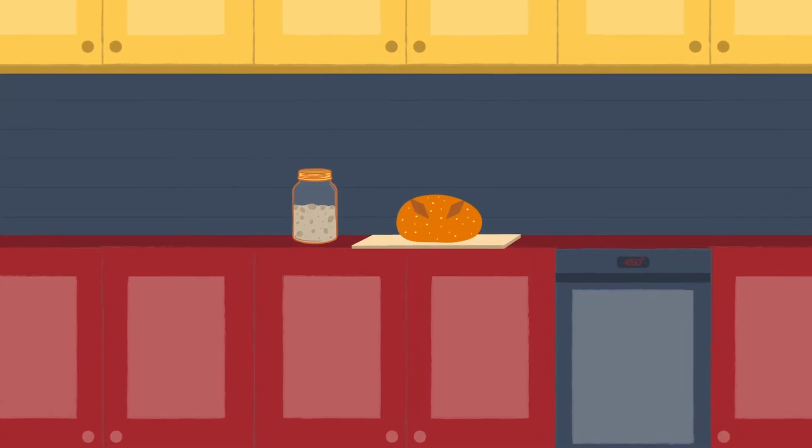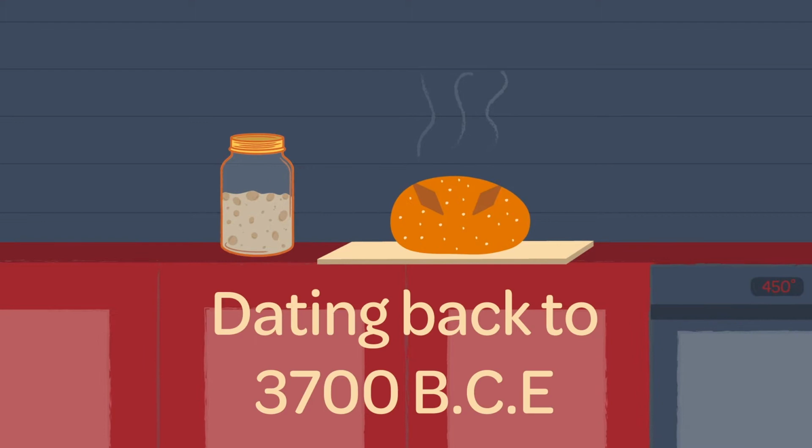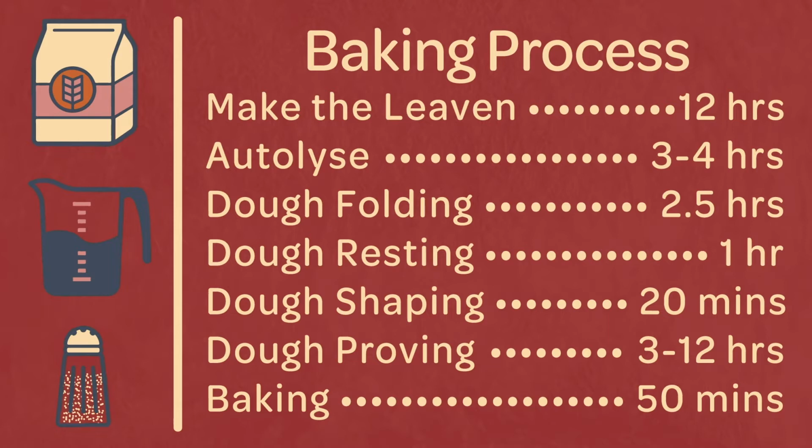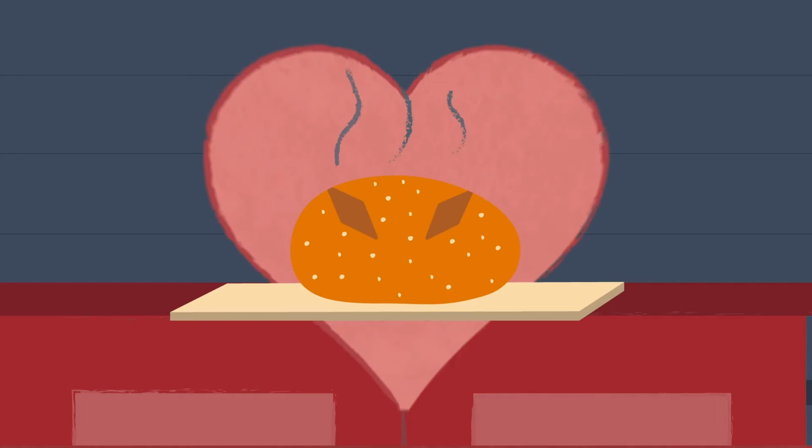Sourdough bread has been a staple in society throughout history, dating back to 3700 BCE. The bread requires only three ingredients: flour, water, and salt. The simple ingredient list is countered by an involved baking process, which takes about 3 days in total. Though this process is not for the faint of heart, sourdough's distinctive characteristics are worth the wait.